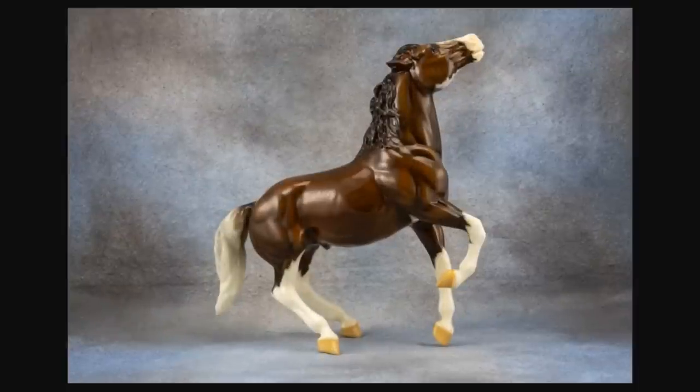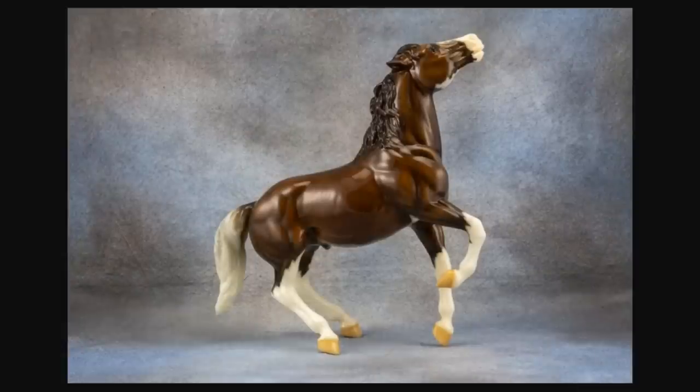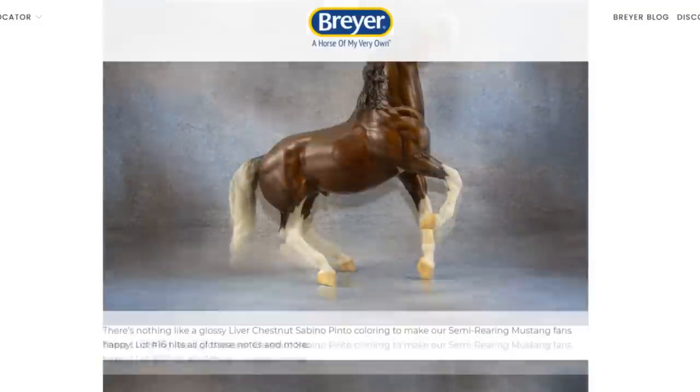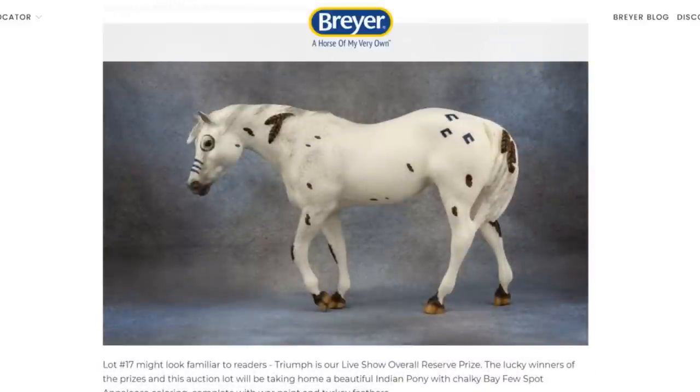Here is a pretty, what's your name again? Semi-rearing Mustang. I like his coloring a lot. His markings are nice. He's not too flashy, but a little flashy and glossy. So he's nice. I'm not crazy in love with him, but I know there are a lot of collectors out there who really love this mold, and I imagine he'll go pretty high because people do love these classic older Breyer molds.